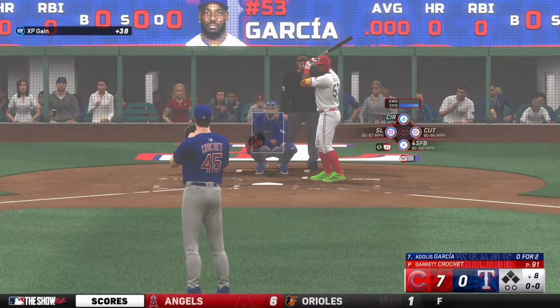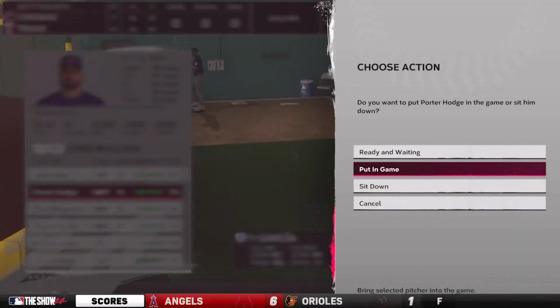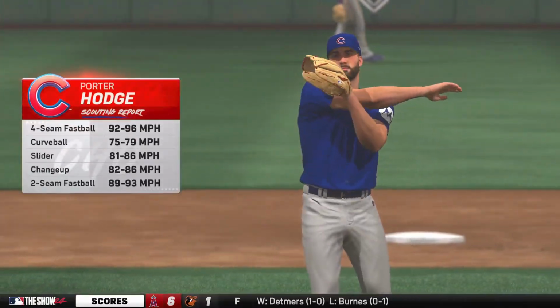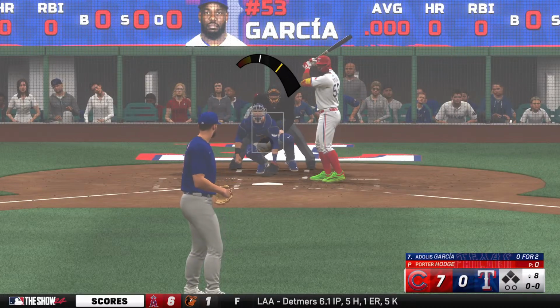And we're back. Bottom of the inning. And the batter now, Adolis Garcia. Porter Hodge gets the ball now, on for his major league debut. And a moment he will never forget.